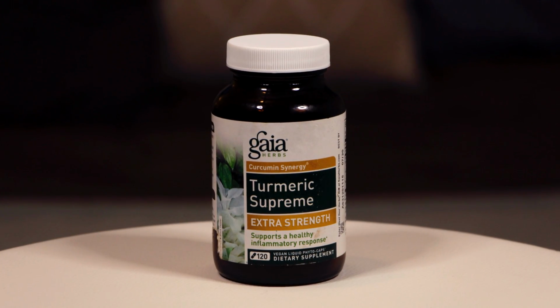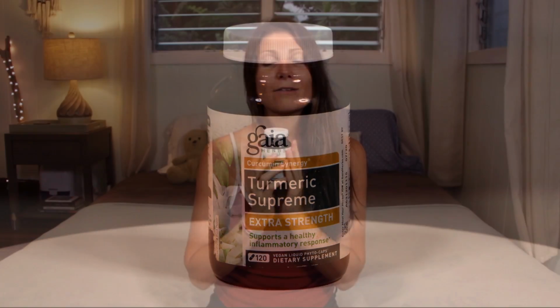Next up, we've got Gaia Herbs Turmeric Supreme Extra Strength. I really am so grateful for this product because it's just a lovely alternative to having to take Tylenol or Advil. It's just concentrated turmeric basically, and black pepper, which helps with the absorption of turmeric, and it works so great for pain. I've taken it when I have cramps, for headaches, for muscle tension and tightness. I took it when my wisdom teeth were coming in, and I just overall really appreciate this product.